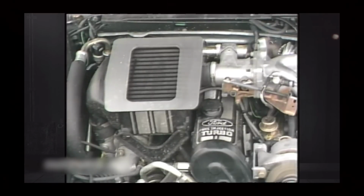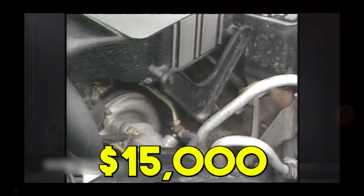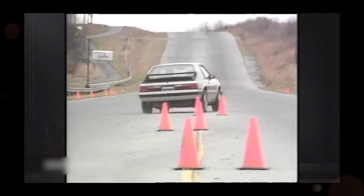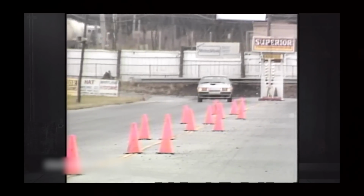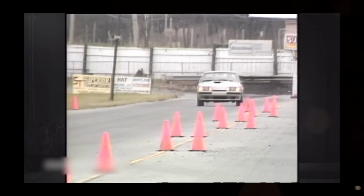The price tag was the final nail in the coffin, around $15,000 back then, which was insane for a Mustang that wasn't even a GT. The result? Nobody bought it. The GT 5.0 was sitting right there, offering way more power and way more attitude for less money.